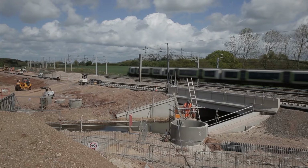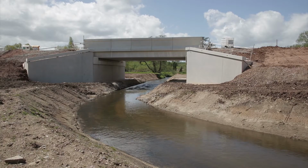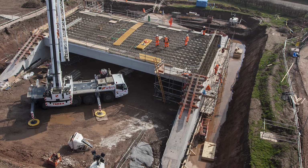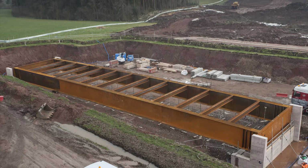We've had significant challenges to overcome on the site. We have a huge amount of earthworks to achieve. We've got 12 structures to construct within a very short period of time, all within proximity of the West Coast Main Line and within proximity of a number of local neighbours. The Staffordshire Alliance way of working has allowed us to break down some of the barriers that would normally exist in a contract of this size.